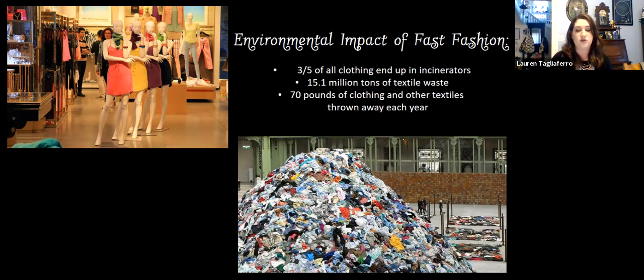While the average American throws away 70 pounds of clothing and other textiles each year. And that's just the US. That's not Canada, that's not Mexico, that's not Asia, that's not Europe, that's not any of it. That's just us. So you can see that this is a huge problem.